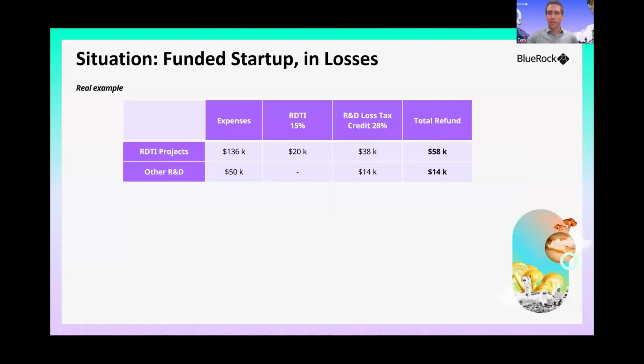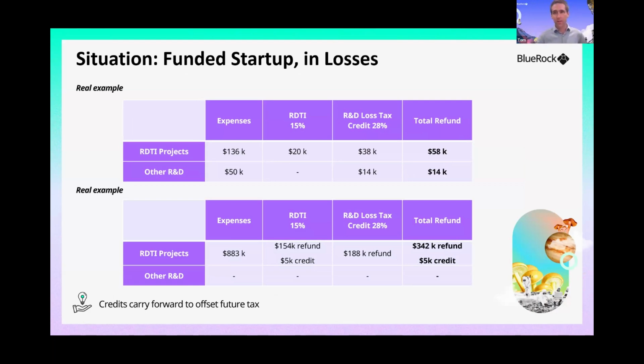Here's a couple of real examples. We had one company with 136K of expenses that could go to both, getting the 43% back, but they had some additional expenses, 50K or so, that can just go to the R&D loss tax credit. So that's good. Here's another one which had 883, but they had everything pre-approved by Callaghan for the RDTI, so they could get it at 154 refund. Then they hit this cap on the refund related to how much PAYE they had. So the last little bit came as a credit. Hey, they can still save that up for the future. And then they turned around and submitted 883 to the R&D loss tax credit too.